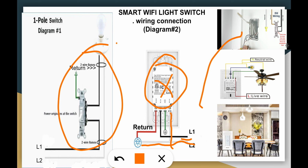The electrician here pulled this line 2, which is not present in this junction box, only line 1. He traced this line 2 and pulled it into this junction box. Then I was able to connect this smart light switch with line 1 and line 2 present in this particular single light switch. Now you can activate this ceiling electric fan and this chandelier with this connection.